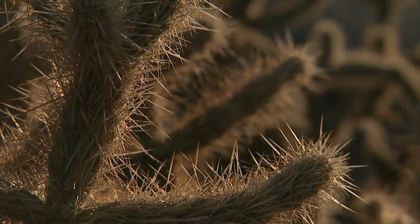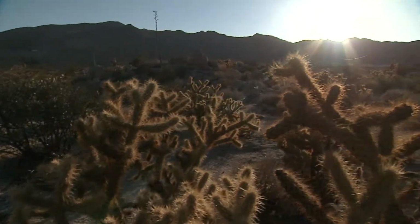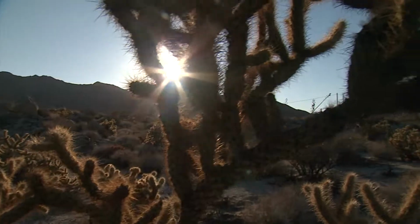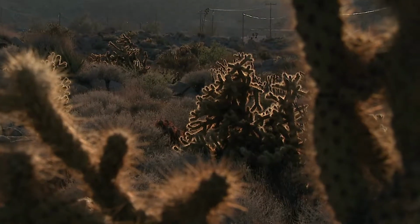Wolf's Cholla is common in Southern California's desert, waist-high tangles of cylindrical sections covered in fine spines. At sunset, the spines catch the sunlight and give off a show-stopping glow.